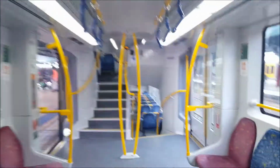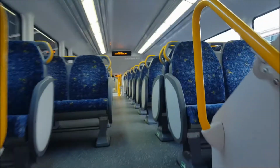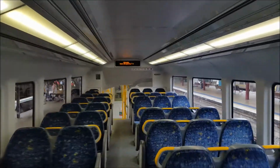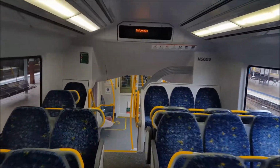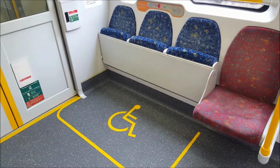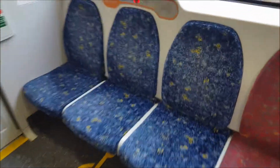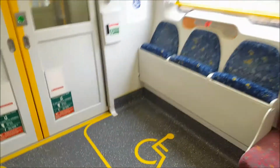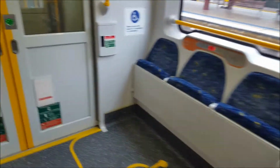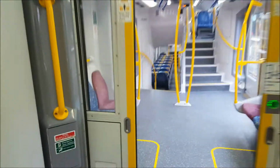Moving on to carriage number 6 or N5603. Head up. Going downstairs. Just a space here for wheelchair assist. It pops up just like this, goes down like that. That's how it is, and I'll pop it back up again. There's your space provided for wheelchair access. There's another one of those emergency help points. Move on to the next car.